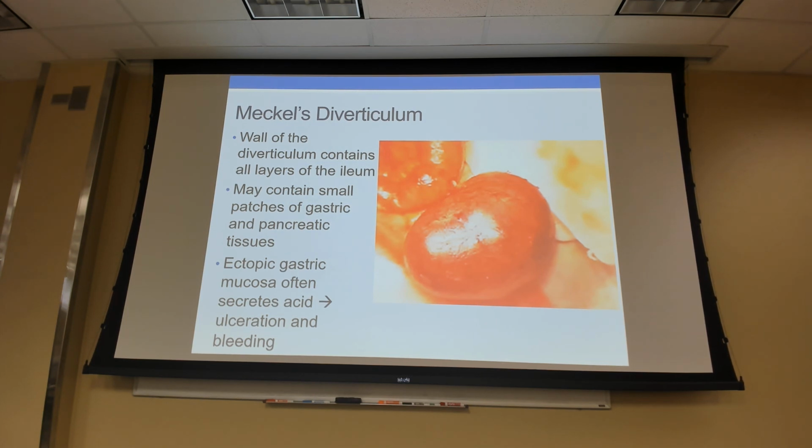What does pancreatic tissue make? Yeah, pancreatic enzymes. What do those pancreatic enzymes do? Digest. How well is your large intestine equipped to digest things? It's not. What does the large intestine do? It's absorbing water, right, for the most part. You're not breaking down anything, right? So now if you had this, you're breaking down the tissue around it, and you're secreting acid. So bad combination, why you end up with these ectopic areas of bleeding.